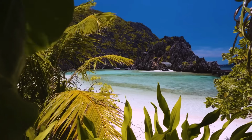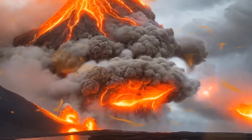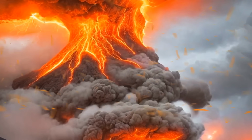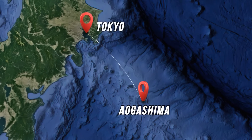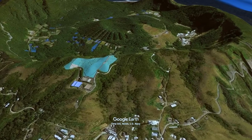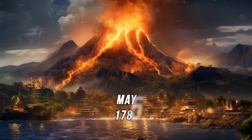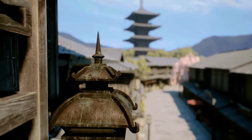Such places may seem like paradise, but at the same time, it's dangerous to live there because the volcano may wake up. One of the most famous eruptions occurred on the island of Ogashima, south of Tokyo. People built a beautiful city right in the crater of an active volcano, and in May 1785, the eruption began. No one expected this to happen.